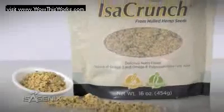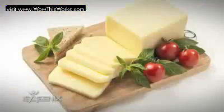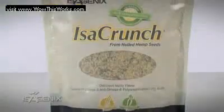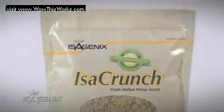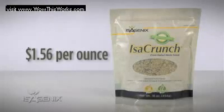This flavorful treat also contains more protein per gram than milk, eggs, chicken, and cheese. IsaCrunch is now packaged in an easy-to-use, resealable 50-serving pouch. Priced at around $1.56 per ounce, expect significant savings.